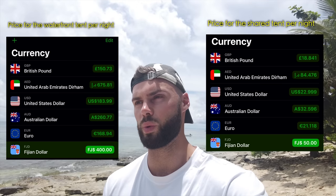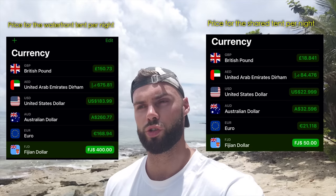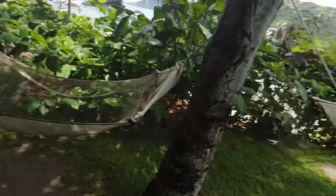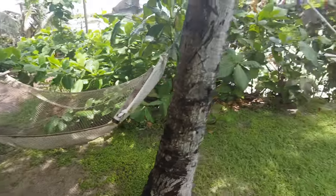If you're wanting to stay here, the price for the tents that we stayed in is around 400 Fijian dollars per night. We've also found some beautiful hammocks. What a spot to chill.